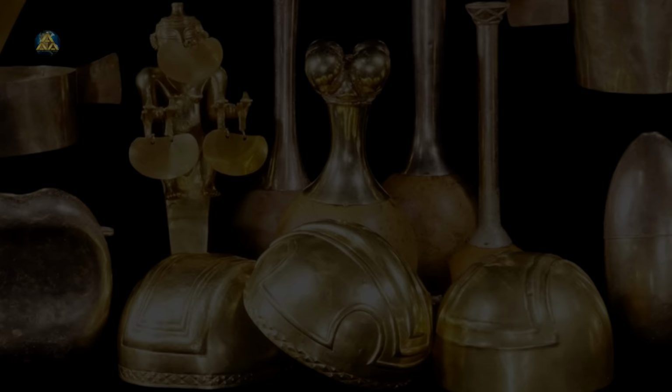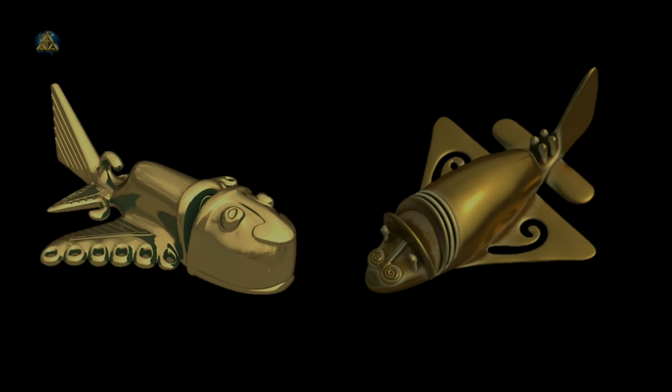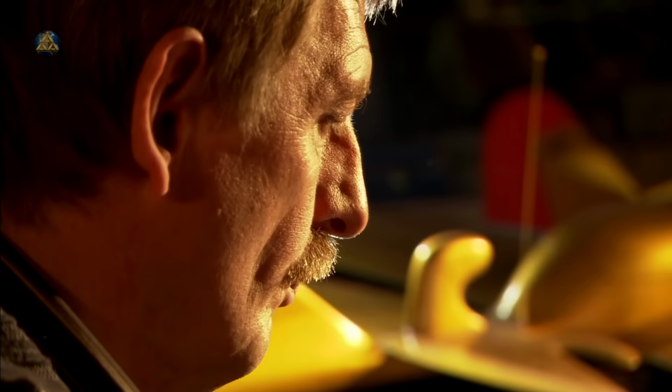Among the intricate gold works are several types of insects and two devices that stand out to be aerodynamic in nature and shaped like no other insect known to exist. The ancient pieces look very much like the designs of modern airplanes and incorporate several features essentially proving the Quimbaya knew and understood principles of flight.